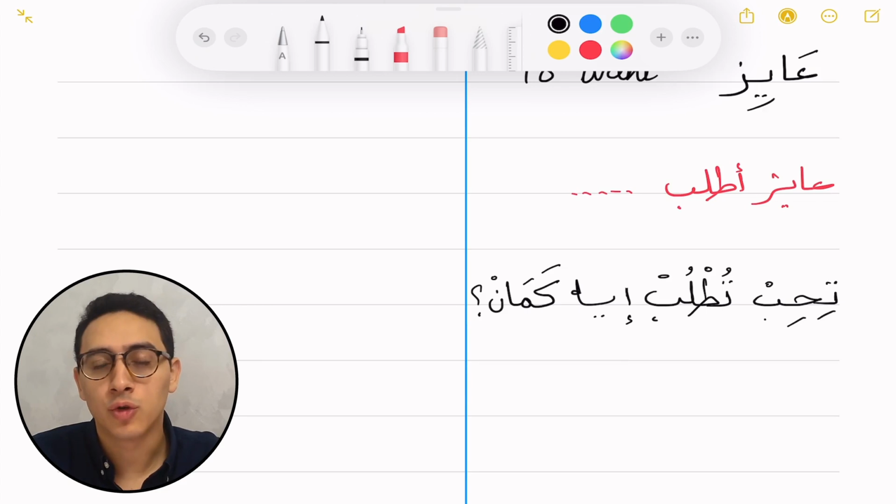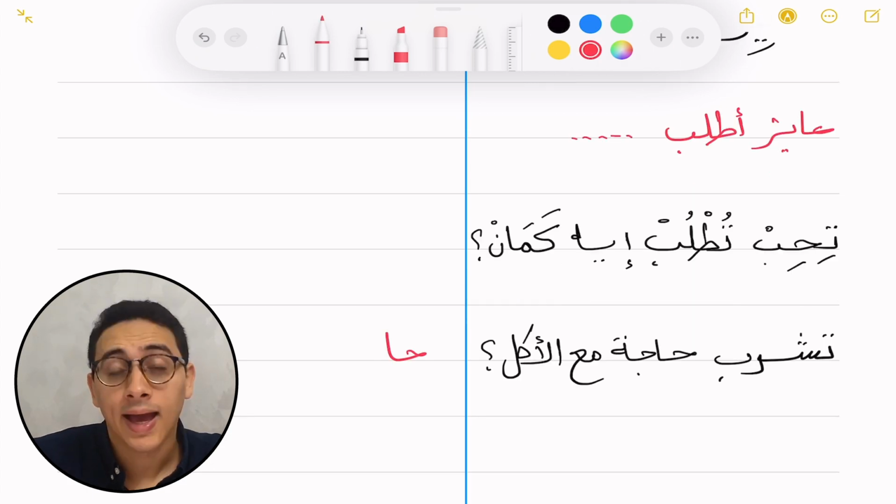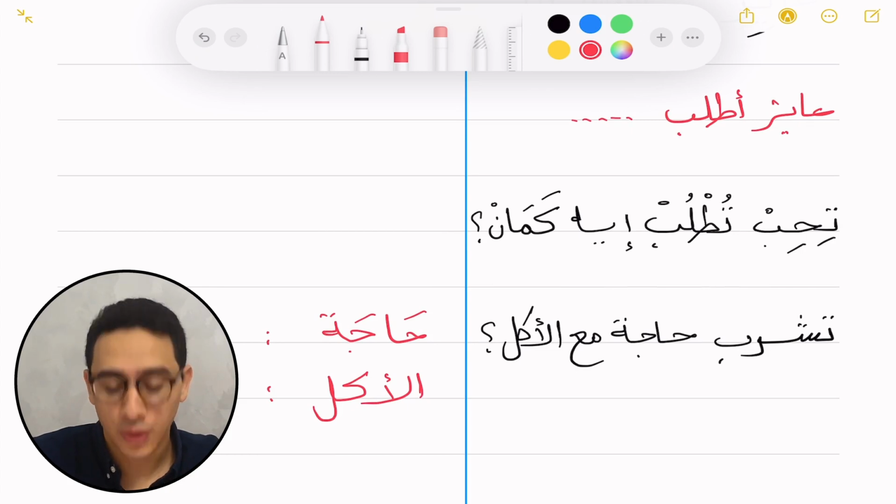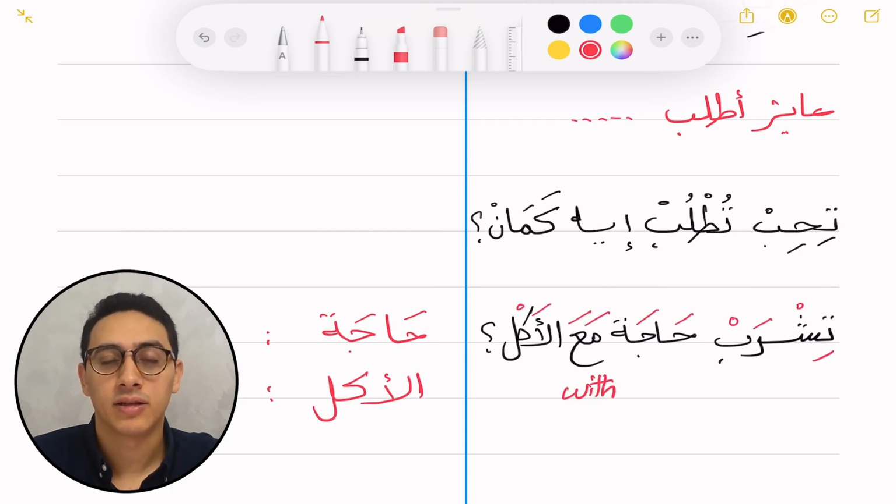Or you could be asked تشرب حاجة مع الأكل. حاجة means thing and الأكل means food. مع means with. Do you want to drink something with your food? Do you want a drink? Or what drink do you want? All of them means تشرب حاجة مع الأكل.